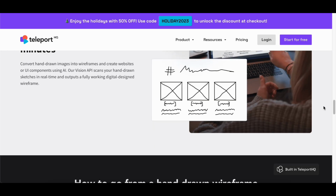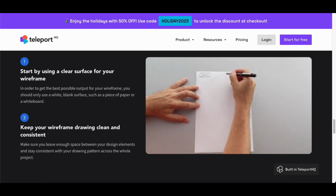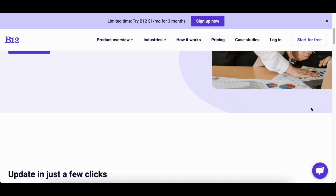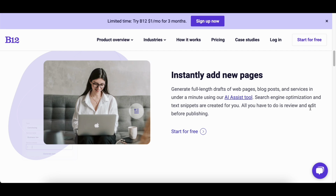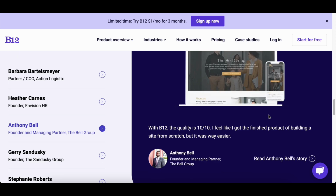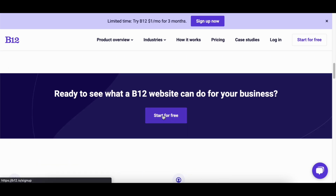The fourth contender on our list is B12, a specialized website builder targeting professional service providers. With its AI-powered platform, B12 facilitates a rapid website creation process, offering users industry and niche-specific jobs. What sets B12 apart is the assistance of a dedicated team of copywriting, design, and launch professionals who collaborate to customize and publish the site.